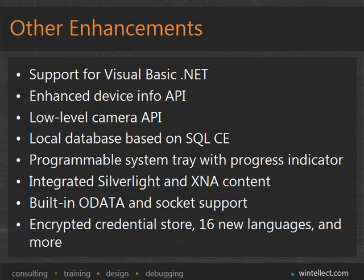As I mentioned earlier, there's a new low-level camera API, which is very cool. A new local database API, which allows you to write relational data into isolated storage and read it back. The system tray now has a few tricks. It has a built-in progress indicator. There are also some late changes, by the way, to application bars, which can now be minimized and can be made partially transparent and all that.